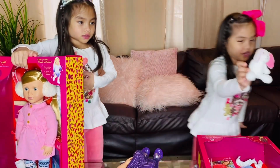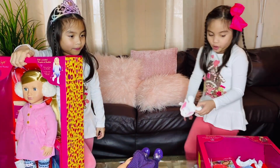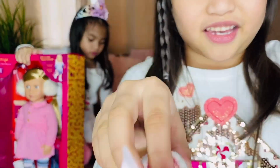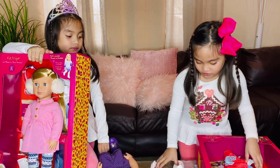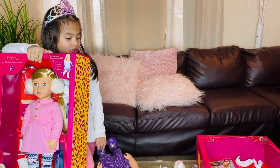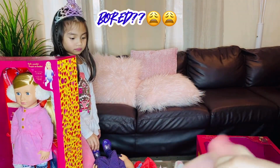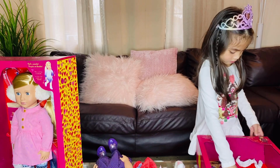This is her snuggle bunny where she sleeps, and it's having a sleepover. And then these are her bunny sneakers where she goes to bed. And it looks like a bunny. And this is her slumber party pajamas. And then this is her toothbrush. The inside is a toothbrush and a toothpaste. Look, there's a toothpaste there and a toothbrush.